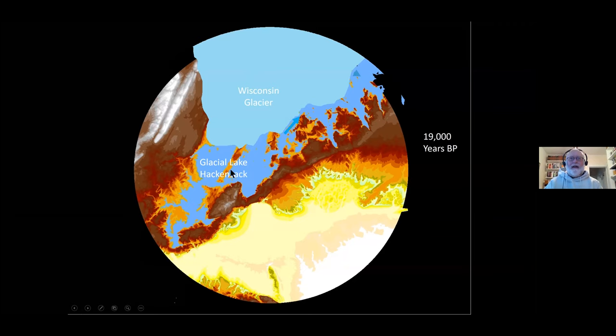There was this other glacial Lake Hackensack, and it was much, much higher, so much so that it was about 6 meters higher than modern sea level. That means big parts of the lower part of Brooklyn and Queens, and say where the museum is, were all underwater. They're all flooded. And what controlled that water level was actually the Hell Gate right here.